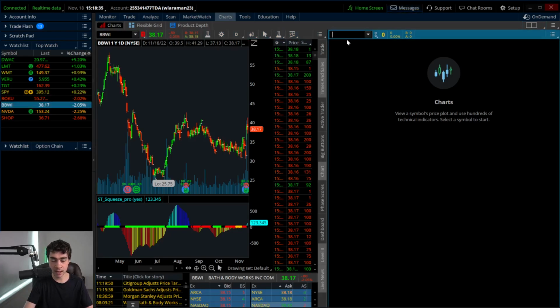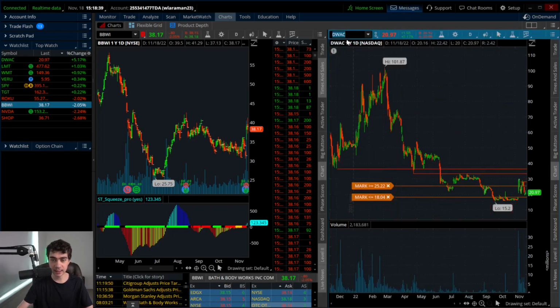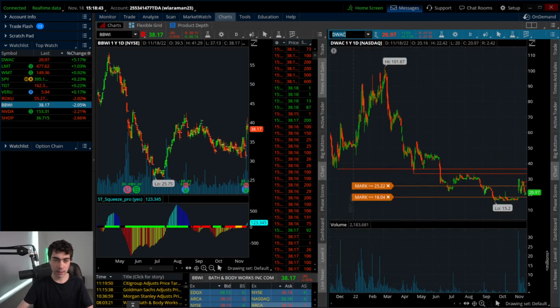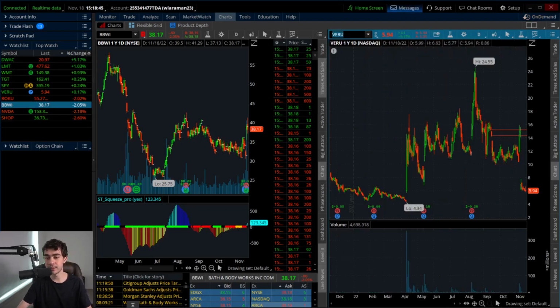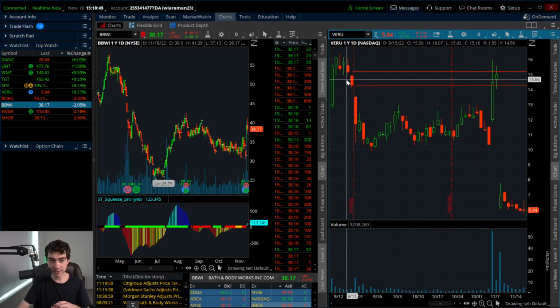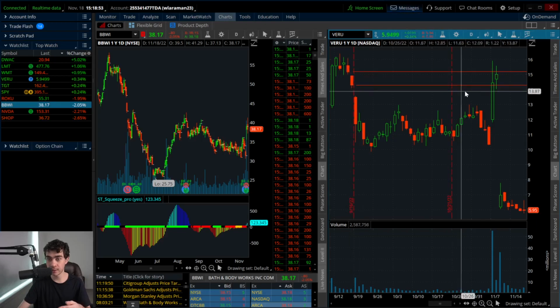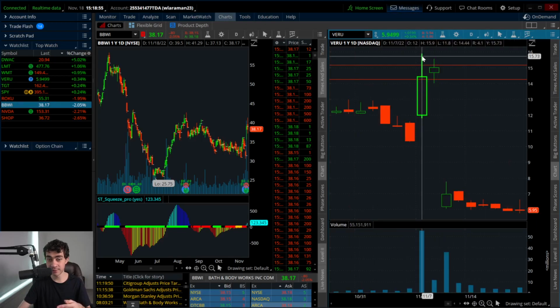We're going to compare BBWI to DWAC, and we'll also compare it to VERU. Look at this. Same exact pattern. VERU has a gap to fill above a key resistance right here. There's a gap to fill at like $15 a share right around here. This is where it fills the gap. This is the first day where it fills the gap.